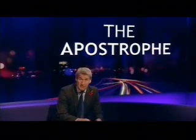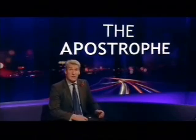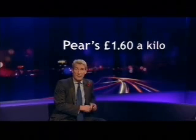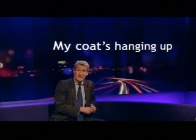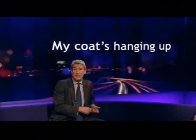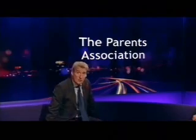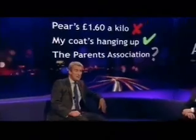Isn't it easy enough, but Queen's English depends how many queens, presumably. Take the greengrocer's favourite apostrophe, in pears, £1.60 a kilo. Where should the apostrophe go? When there's a missing letter, as in my coat's hanging up, for example. And finally, the Parents' Association. Right or wrong? So those are our marks for these sentences there.